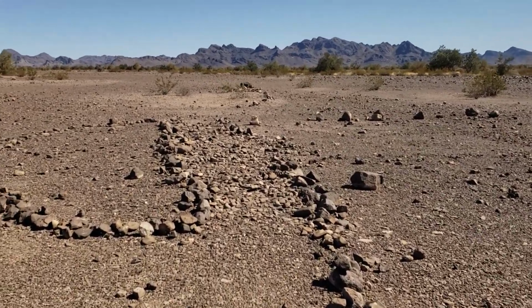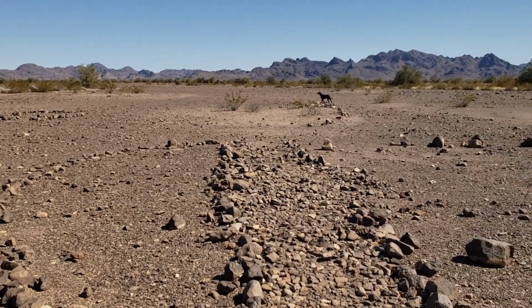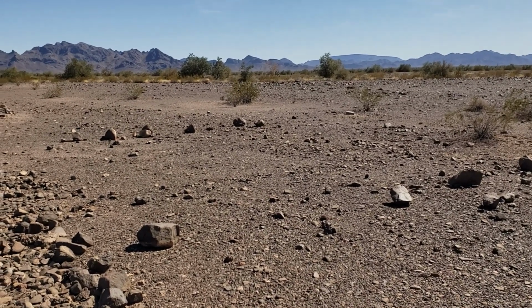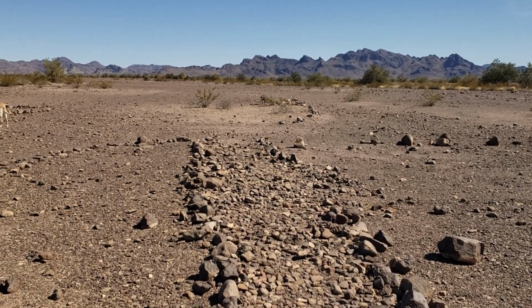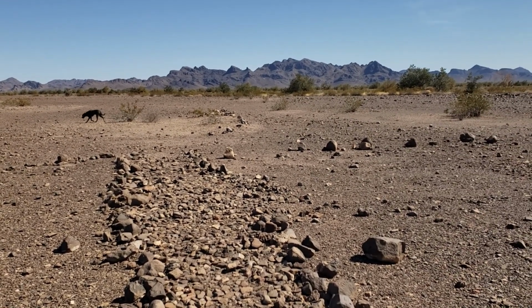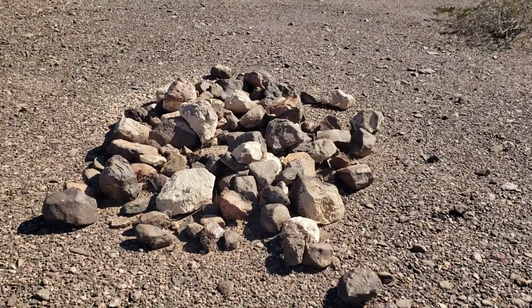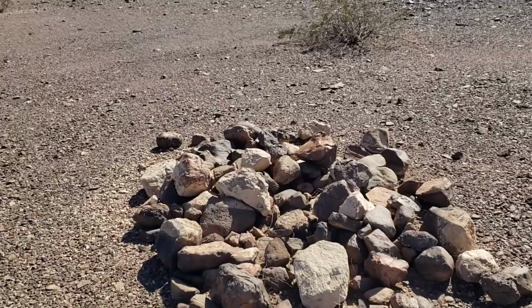Okay, not really sure what this could have been. Looks like maybe there was a larger tent or something here. Maybe this was the company headquarters, and this walkway right there on the right, maybe that opened up into the company headquarters tent. A little half circle here. This rock pile likely also supported a flagpole.